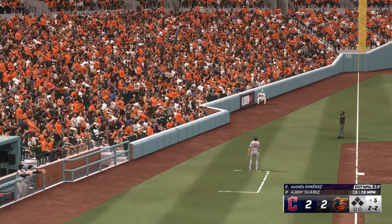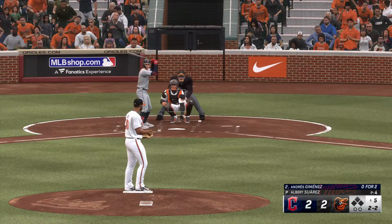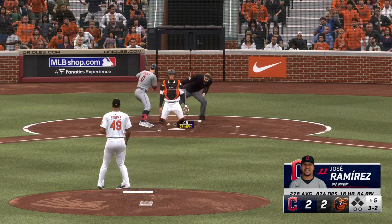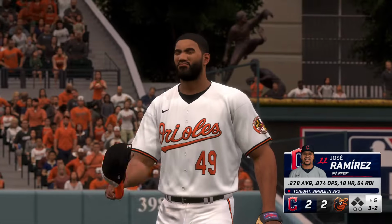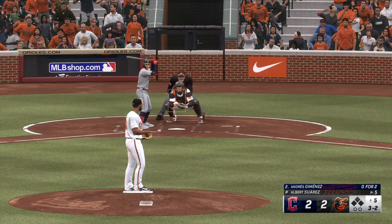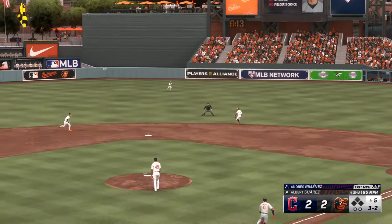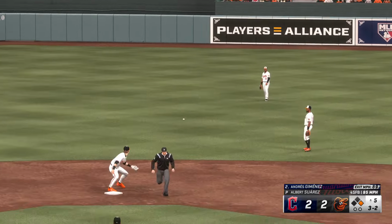Fouled off. He was late. Next offering is in the dirt. He should get a pretty good pitch to hit here with the three-hole hitter coming up if he's walked. Swing and a ground ball up the middle. That's a base hit. Man aboard on the leadoff single.